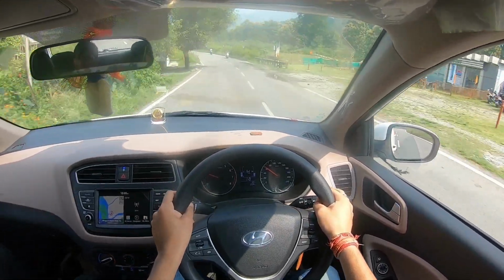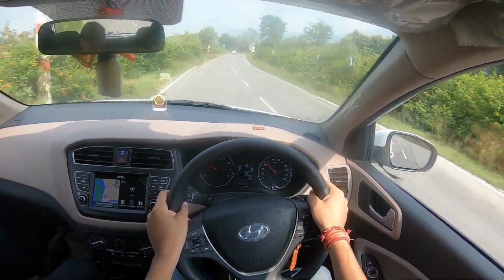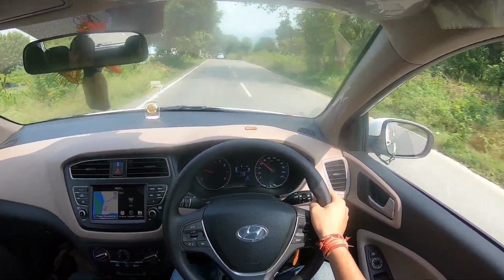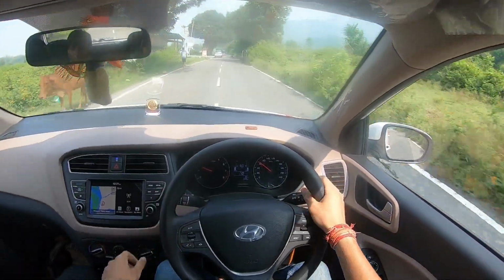The performance of the air conditioning is really good. It chills the cabin in no time, and there's also a rear AC vent, so that adds up to its convenience. Extremely buttery smooth gear shifts.